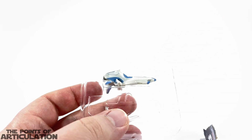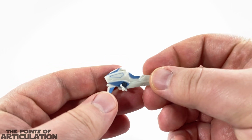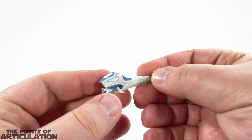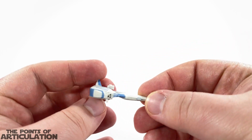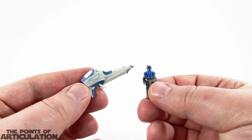We got our stand, and we have our... I think that's a Bellator swoop bike. Nicely done. Let's have a closer look at all this stuff.